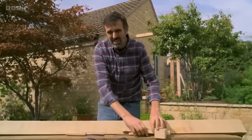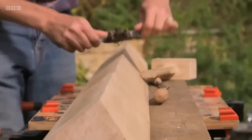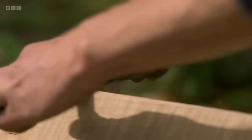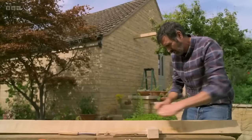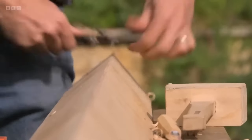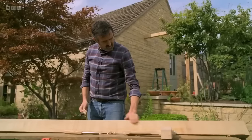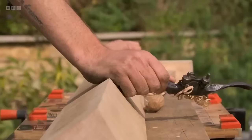What I love about timber is it's incredibly tactile. So what I want to do is take the edges off these corners. So I've done all four corners of my vertical posts and then the two undersides of the horizontals. So as you come through, it just feels slightly more tactile and you want to touch it. It just welcomes you in.